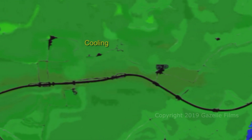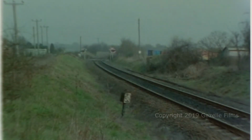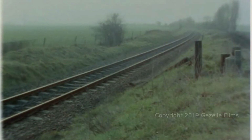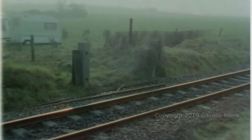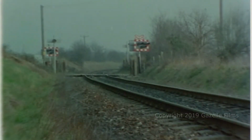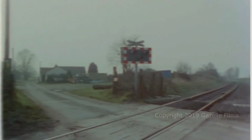After passing near to Cooling, the line will now enter into a gentle descent, swinging southwards to approach High Halstow. The wooden posts seen here marking where once stood an old crossing and very small signal box known as Wybourne Siding, passing which would have now seen you arrive at High Halstow Halt, which today still remains very much in isolation.